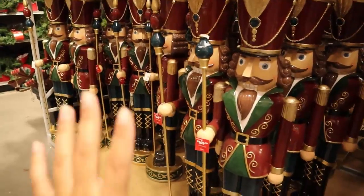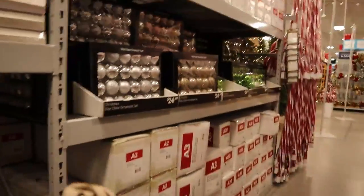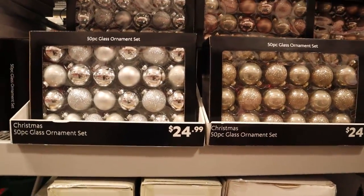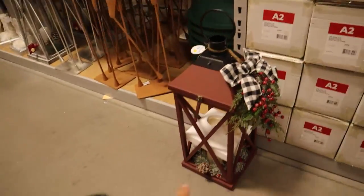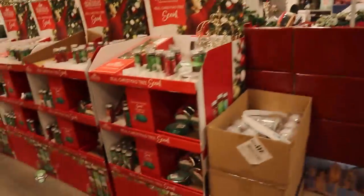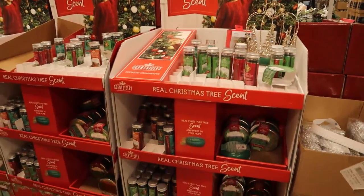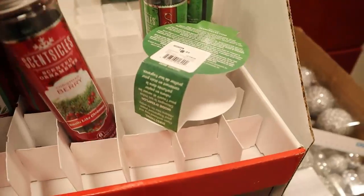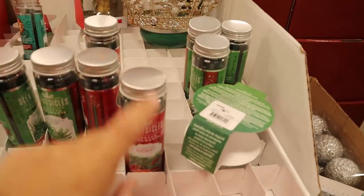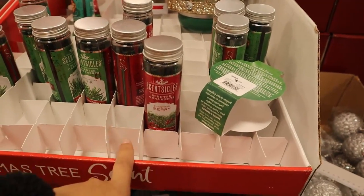I like these two. I love them. Oh, look, he's looking at us. Hey. More ornaments. This one's 50 piece. You get that for $25. Oh, that's cute. And it lights up. Oh, they also have these. These smell so good, but they are getting a little pricey. How much are these here? These are $8.49 here. So if you go to Hobby Lobby, they have these for discount. So make sure you get those.